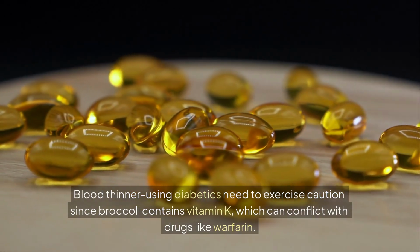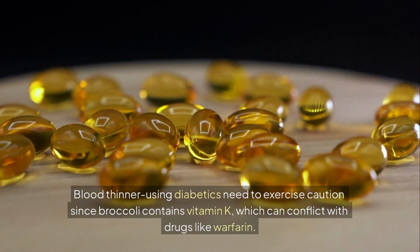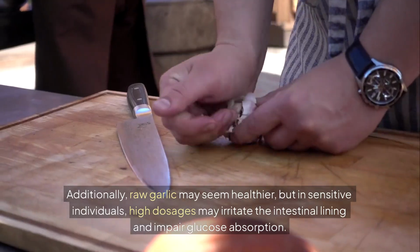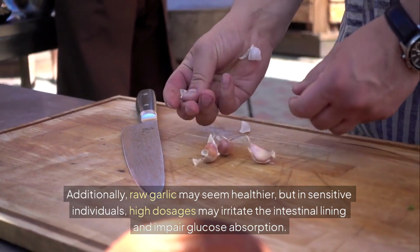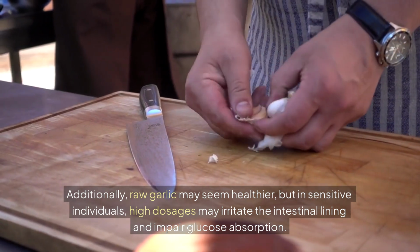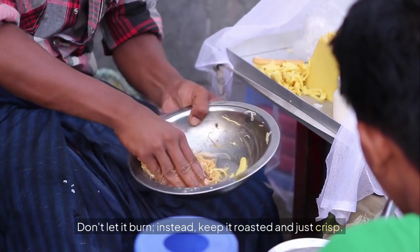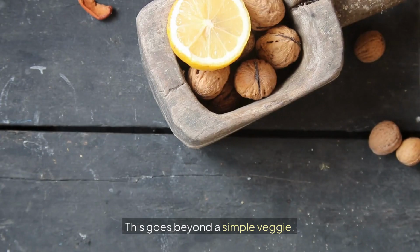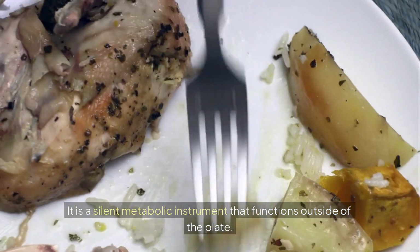Diabetics using blood thinners need to exercise caution since broccoli contains vitamin K, which can conflict with drugs like warfarin. Additionally, raw garlic may seem healthier, but in sensitive individuals, high dosages may irritate the intestinal lining and impair glucose absorption. Don't let it burn. Instead, keep it roasted and just crisp. This goes beyond a simple veggie. It is a silent metabolic instrument that functions outside of the plate.